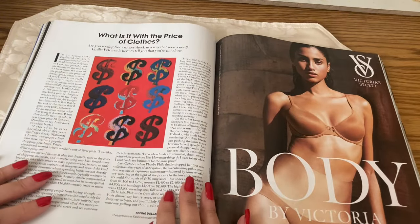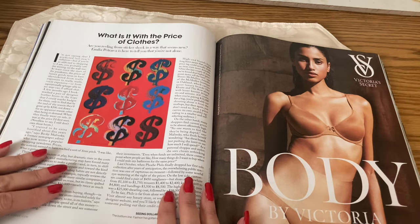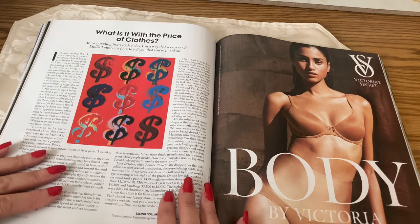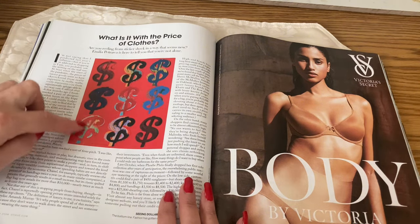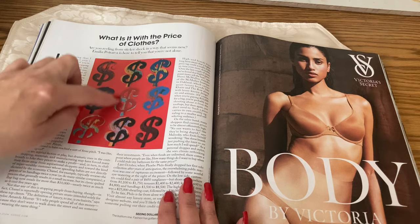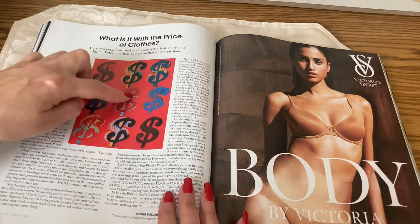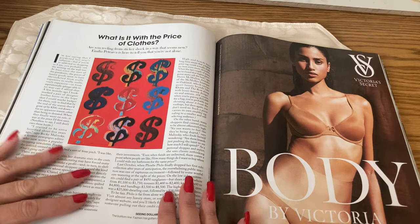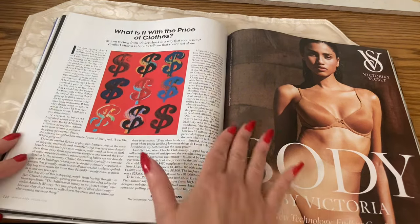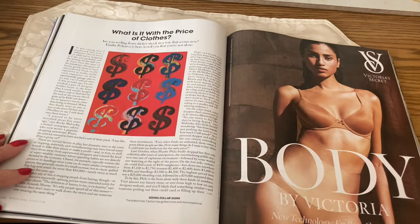What is with the price of clothes? Are you reeling from sticker shock in a way that seems new? Emily Petrarca is here to tell you you are not alone. Well, the price of a lot of things have gone up, and designer wares are included in that. We all know that when we really go buy anything, I'm assuming we all have to buy things. We all have to buy food, unless you live on a farm.